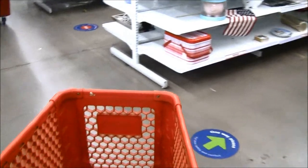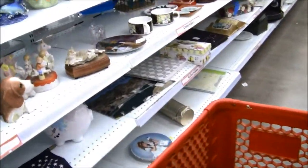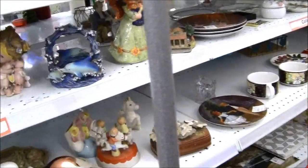Well, I got my basket and I'm at Savers. I'm gonna do a quick walkthrough and see what they got, see what I can put in my basket.